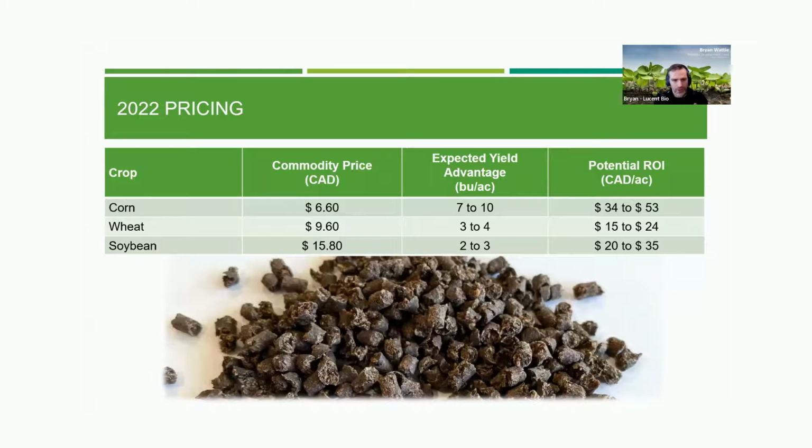We also surveyed over 200 farmers with the help of Intent this year, and repeatedly yield and ROI were the top factors when evaluating new products. Keep in mind that there are other quality parameters that impact price, and micronutrients do play a role in things like protein and oil content. We don't have that data for you here today, but more to come on that front. So let's take a look at a few scenarios.